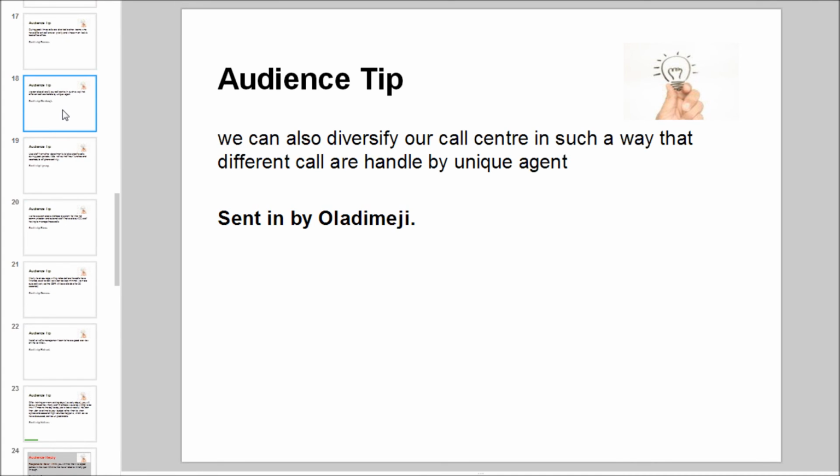Olav Meiji says we can also diversify our call center in such a way that we can handle different calls that are handled by unique agents. So I guess that if you've got repeat calls, it's the ability to put a repeat call straight back into the original agent that handled it. Certainly that would increase customer satisfaction and, if you like, second call resolution. I'm not sure what that would do to overall queue durations. I'd have to probably get a spreadsheet out and work that one out.